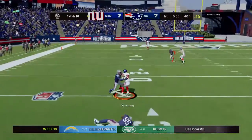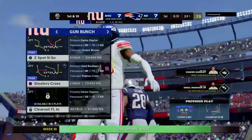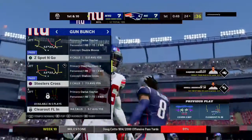Now this pass into the hands of Saquon Barkley. And brought down, but not before they're inside the 25. Nice little nifty play for him there.